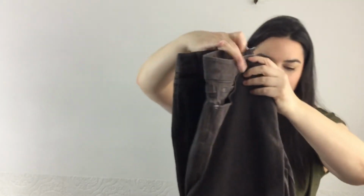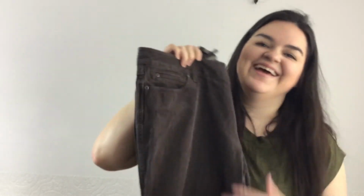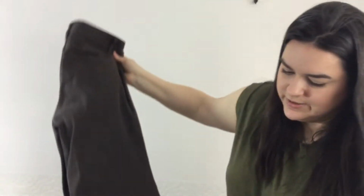J. Jill's the brand, not much to say about that. Really nothing to say about that. I got them because I like the brown coloring, and then I like that they're flare, and it is so hard, at least for me, to thrift flare leg pants. So if I can find a pair, and these don't have any significant wear, I always check the crotch. I even check the inside because I won't tell you the horror stories of the things I found inside the pants, but these are in really good condition. If they're vintage or not, I don't know, but I just like the style.